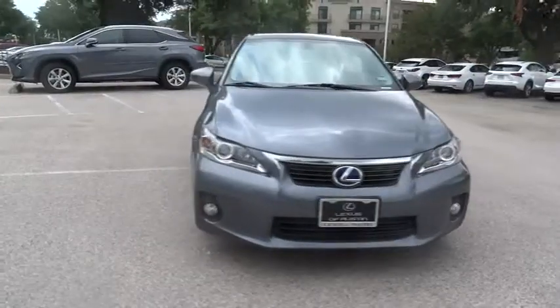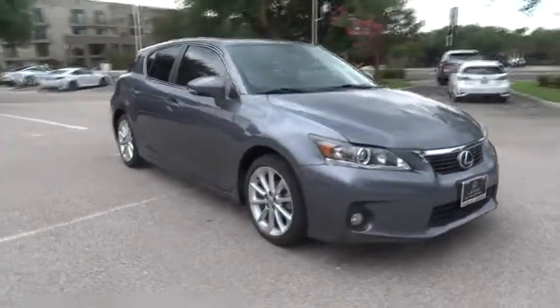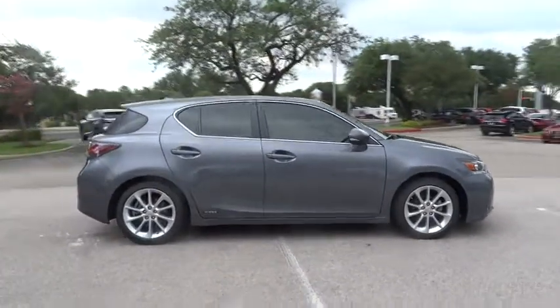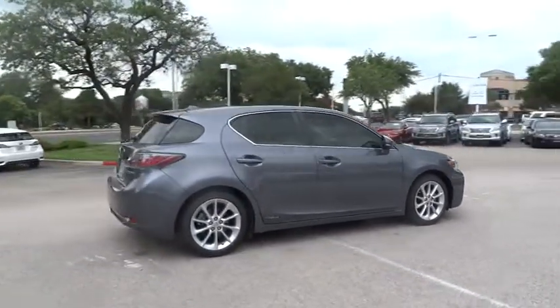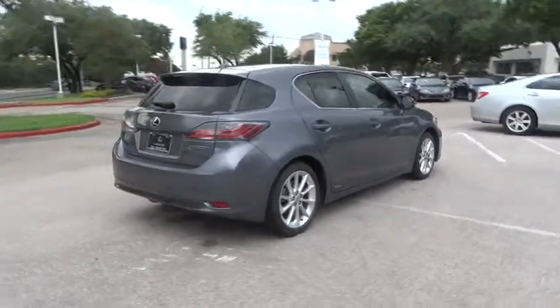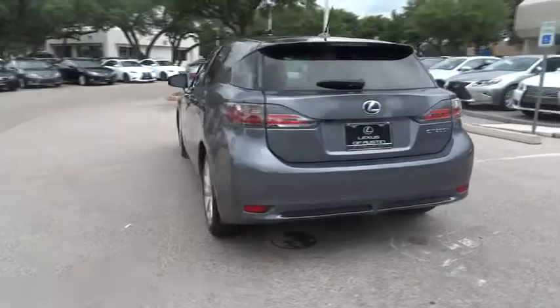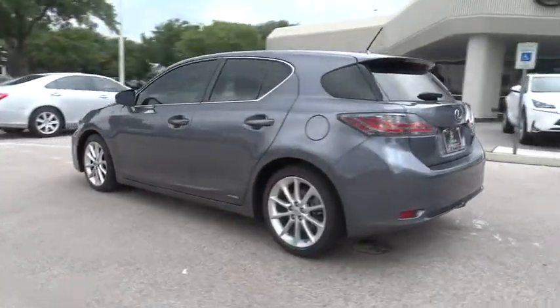The 2012 Lexus CT 200H. The Lexus CT 200 Hybrid pairs exceptional fuel efficiency and superior handling ability with aggressive styling to create a luxury hybrid vehicle that looks great and handles even better. Going green never felt and looked so good.